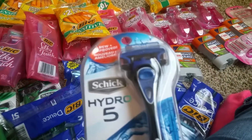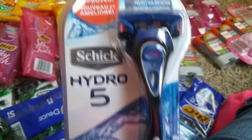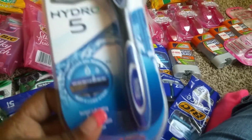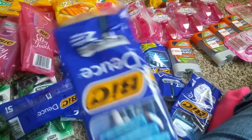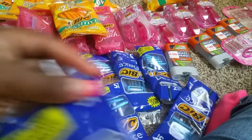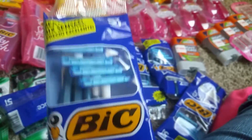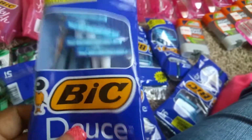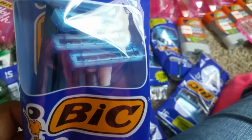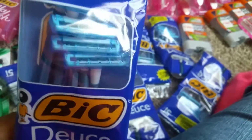This Schick razor here, I think I paid like $2 and some change for these. These are like the highest ones that I paid, $2 some change. These right here, I know I lost a little bit of money in the coupon. It's fine. It still was 100% free because Family Dollar doesn't do overage. These are $1.90. That coupon was $3 off one. So yeah, absolutely free. And these are good razors. We don't complain about them. I think these are the men's razors, but hey, it cuts the same.